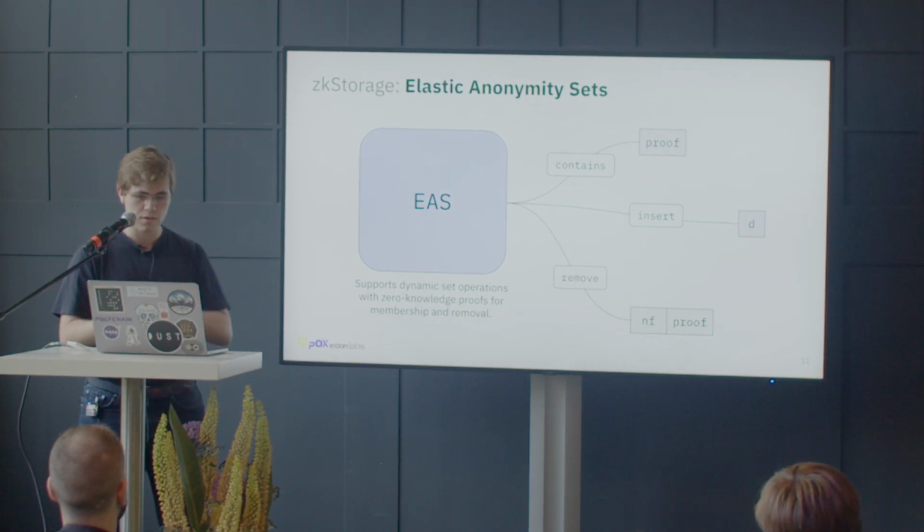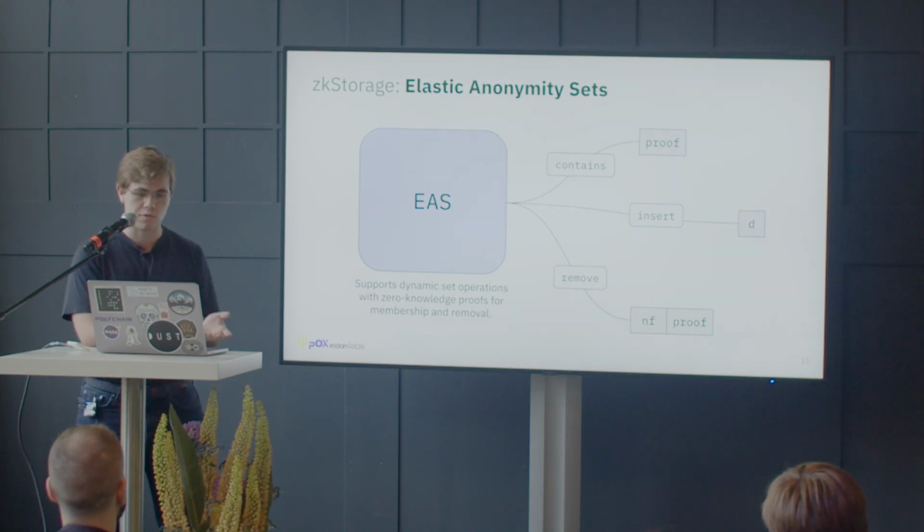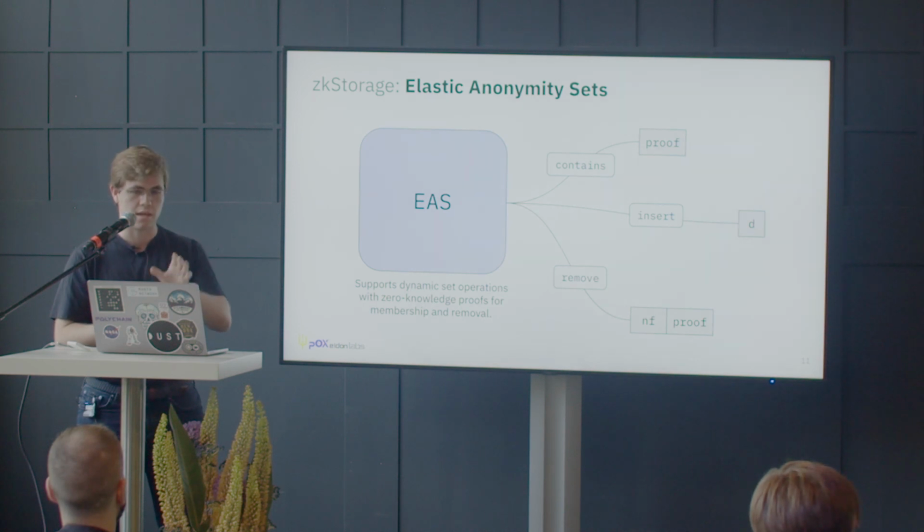So you can see here in this API, we have those 3 methods: contains, insert, and remove. For contains, you provide a ZK proof so that you don't reveal which item you're referring to. And for remove, you also need a ZK proof to build the nullifier so that you don't reveal which item you're removing, but you still remove it. For insert, you don't need a ZKP, you just insert the item. So that's the anonymity set part.